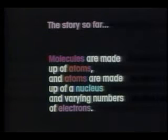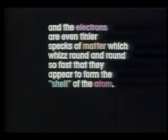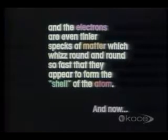The story so far. Molecules are made up of atoms, and atoms are made up of a nucleus and varying numbers of electrons. The nucleus is a little speck of matter right in the middle of the atom, and the electrons are even tinier specks of matter which whiz round and round so fast that they appear to form a shell round the atom. And now, conduction.